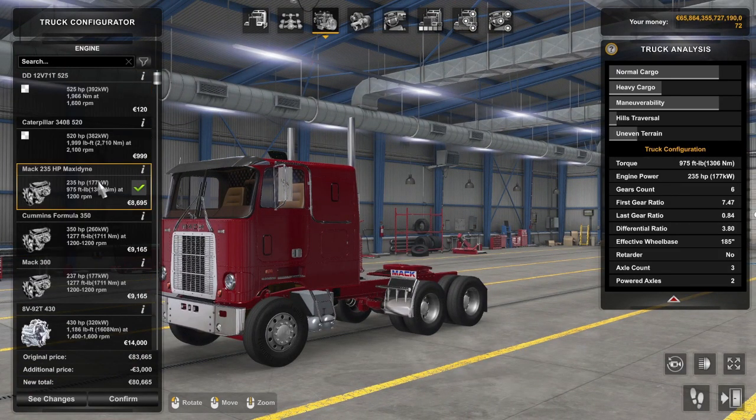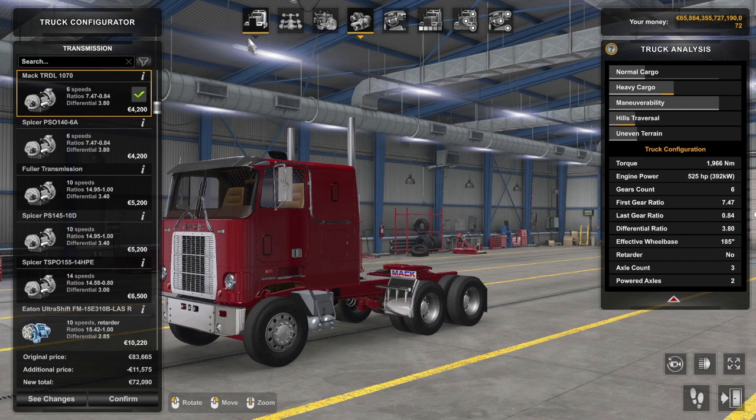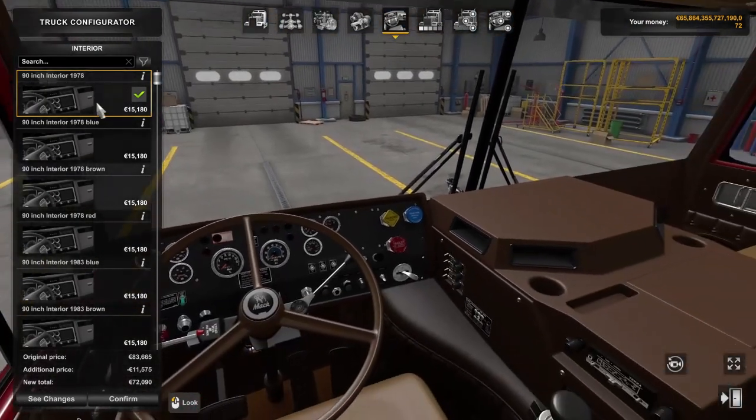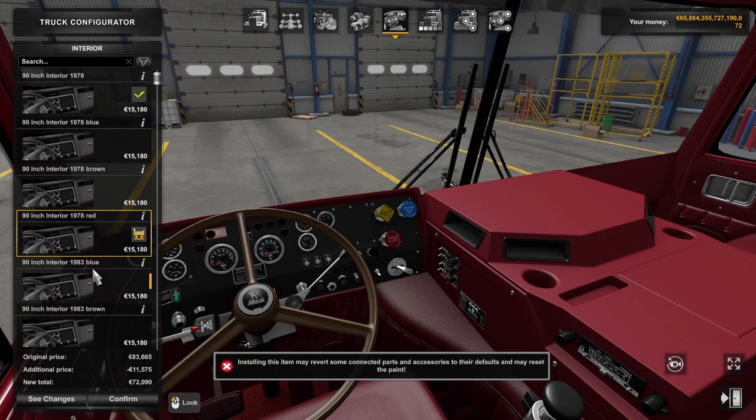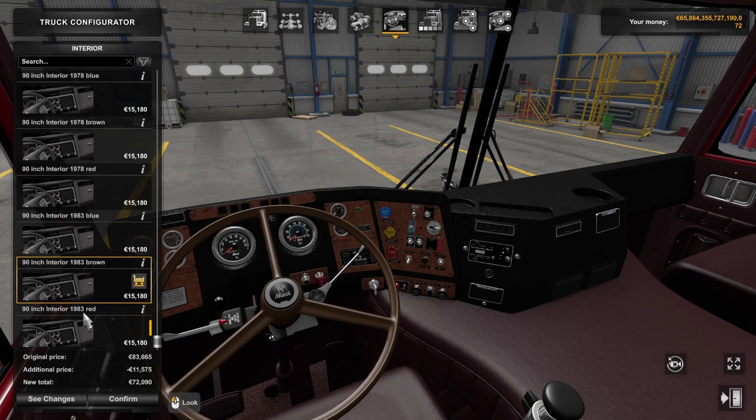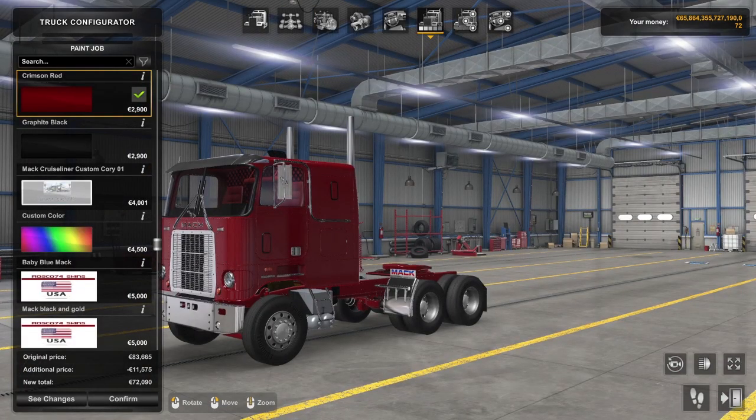Here are the engines you can put in it. There's the one that comes from the factory. Of course, I picked the Detroit because I'm a Detroit diesel guy. Transmissions, you have all your regular speeds. Interior, you can have the 70s: blue, brown, red; or the 80s: blue, brown, red. I run with the 70s outside and the 80s interior.